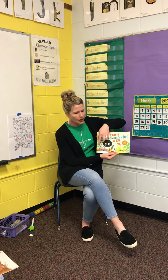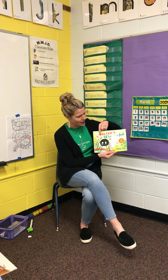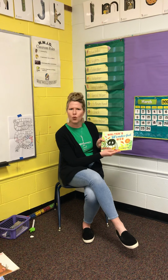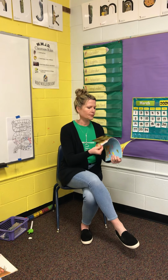On the cover, I see a picture of a spider. Yeah, I wonder if that's Walter. Let's find out who Walter is, and maybe that spider is Walter. We'll have to see.